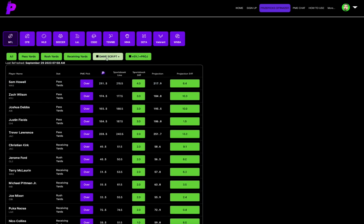Now, with plus game script, it lowers that player pool even more. Make sure you're looking at plus EV plus projection plays, but also players that are only in spots where game script makes sense. So either they're a neutral game script where game script's not going to be much of a factor, they're going to be going back and forth, and it's going to be a competitive matchup.